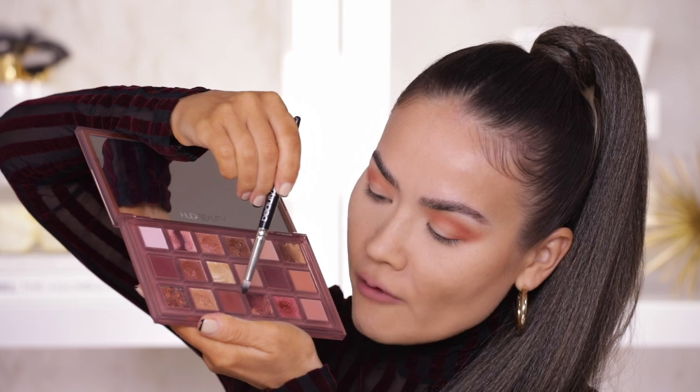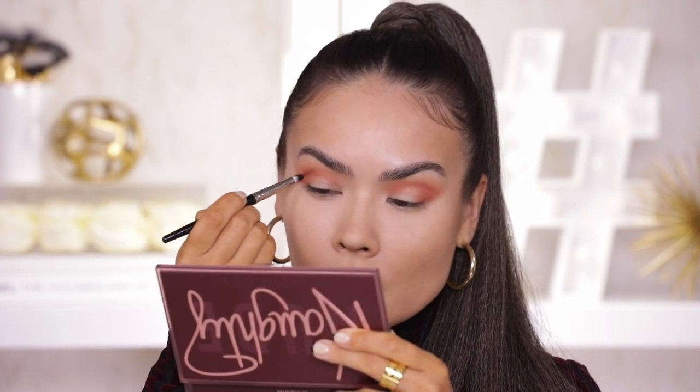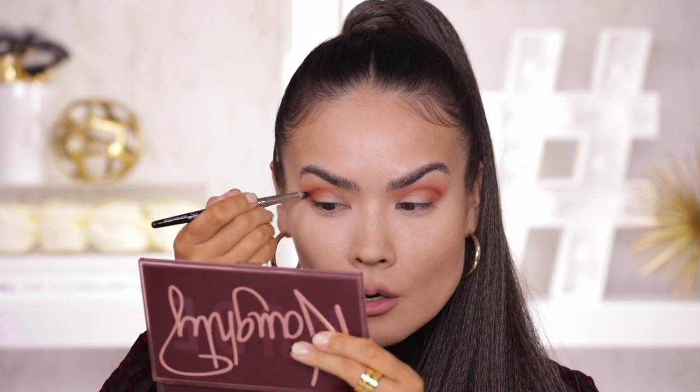I love that. Next, I want to go for a little bit of Nughty. For Nughty, I'm going to take this Beauty Addicts Pro Smudge Brush. It's kind of like a pointy, but soft pointy brush. I don't actually have the brushes that come with this collection yet, but I really wanted to review this for you guys as soon as I got my hands on it. So with this Nughty shade, I'm going to deepen this eye socket area and add a little bit more definition to this outer edge.